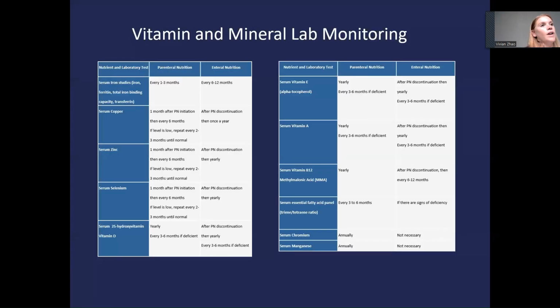And then finally, I've included the vitamin and mineral lab monitoring for these patients. It's very hard to find anywhere how to monitor and what to monitor when it comes to your vitamins and minerals, but this is what we do. For our parenteral nutrition patients, you can see that their iron studies are every 1 to 3 months. And then we do all the trace elements and vitamins 1 month after, and then usually every 6 months after. Now, if they show low levels, which unfortunately, as we know, a lot of these patients malabsorb, we'll check them more frequently, repeating every 2 to 3 months until we can get those levels corrected.